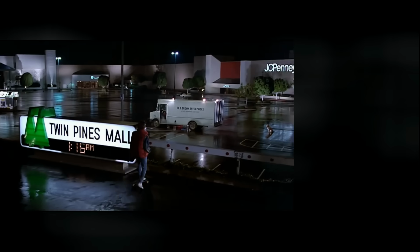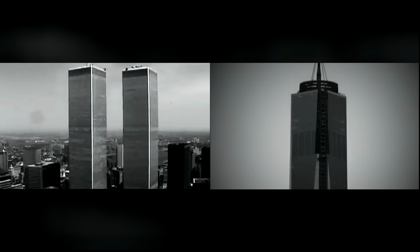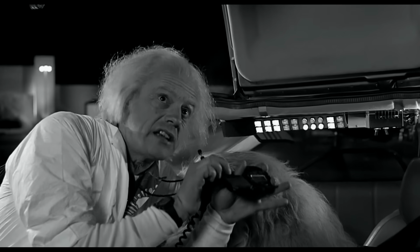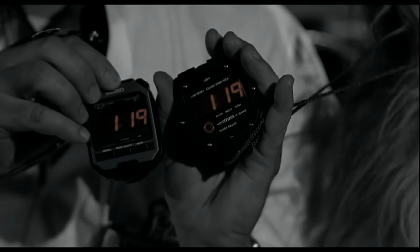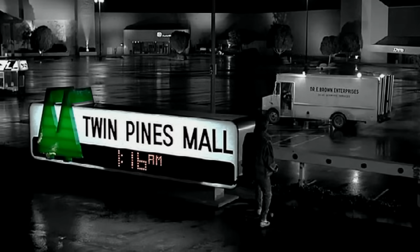Before the terrorist attack, the twins are present, but after the attack, the twins are gone, replaced with a single pine. This takes place on 9/11, where the twins are destroyed and replaced with a single tower, the One World Trade Building. Also at this scene, Doc shows us two stopwatches, both of which display encoded 9/11s. Is this only a coincidence?